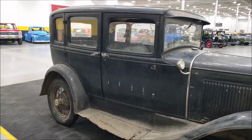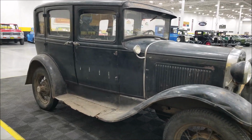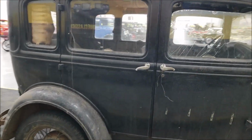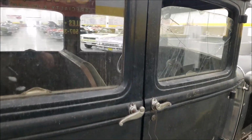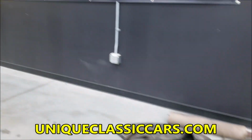Does have the inline 4-cylinder. Be an L-head water cooled, I believe 201 cubic inch engine in there. And again, still pictures will show you the interior, everything that is in there. A few of the extra stuff that is going to go with it right here.